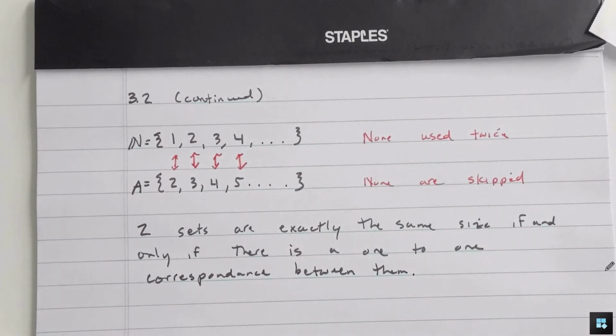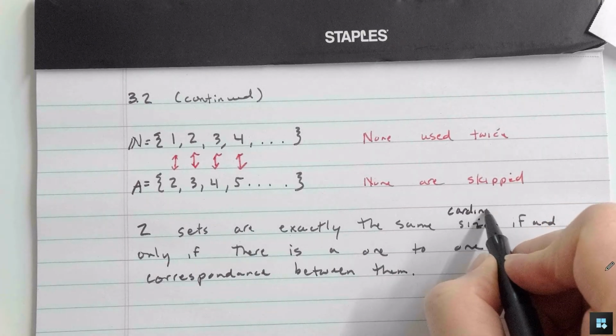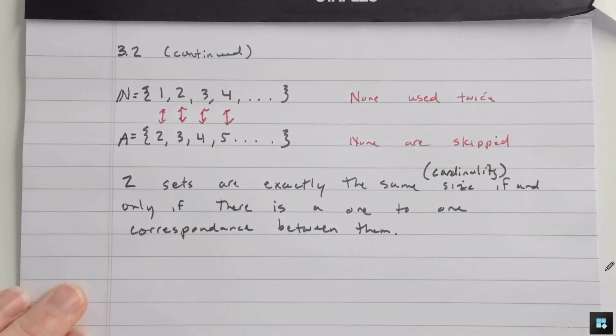Okay, so the two sets are in fact the same size, even though they're both infinite, and it looks like the one should be smaller than the other. This is called having the same cardinality. So for the word size, we use the word cardinality in set theory. This is called set theory that we're examining. I spent 2 semesters on set theory in graduate school. It's my favorite class.